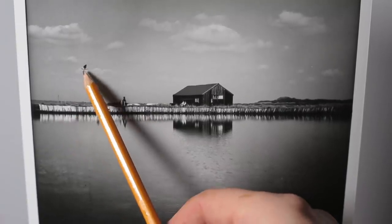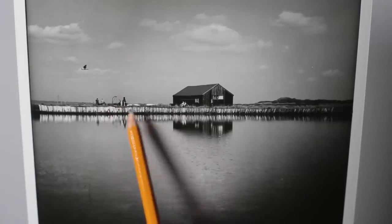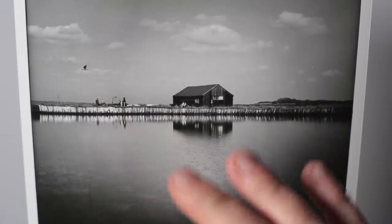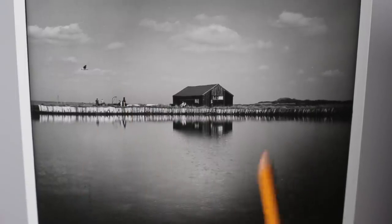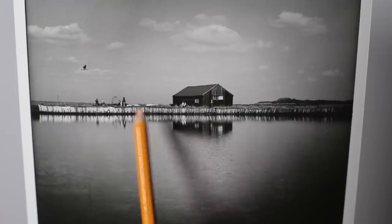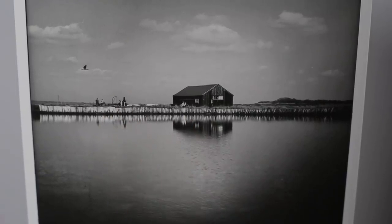Little tiny seagull, little bird going across the water. There's those bikers there and the people. They look quite small. It's okay, it just shows a bit of life in that area, I suppose. It doesn't matter either way, whether they're there or whether they're not. In fact, I actually quite like it that they're there. It just shows a bit of life going on.